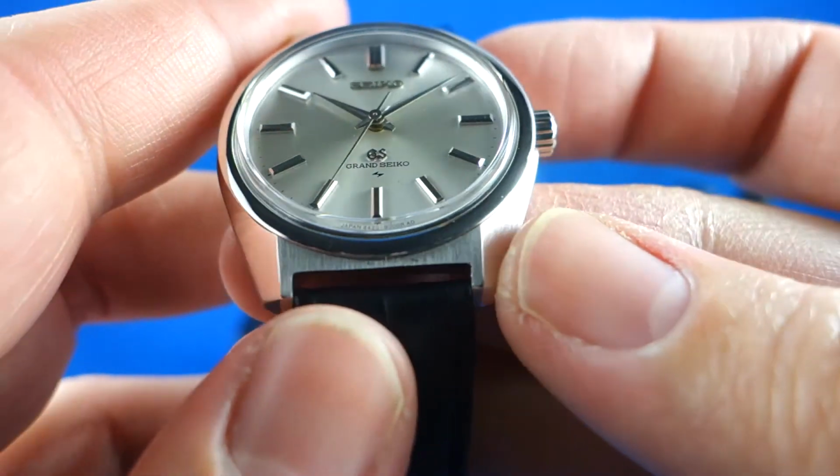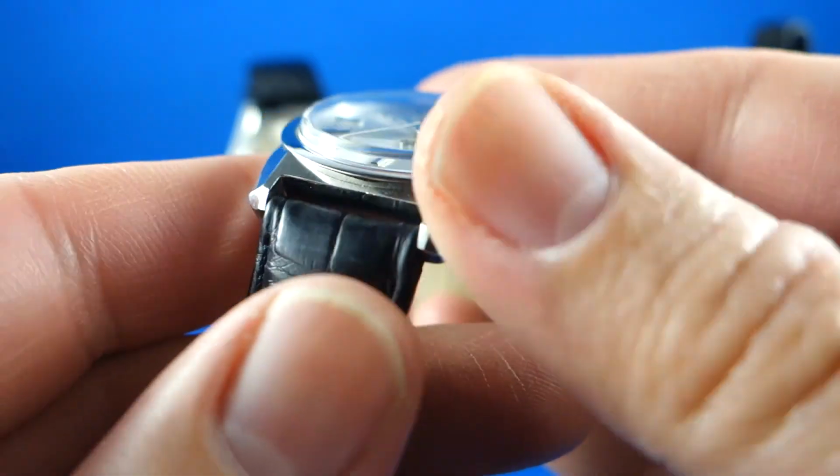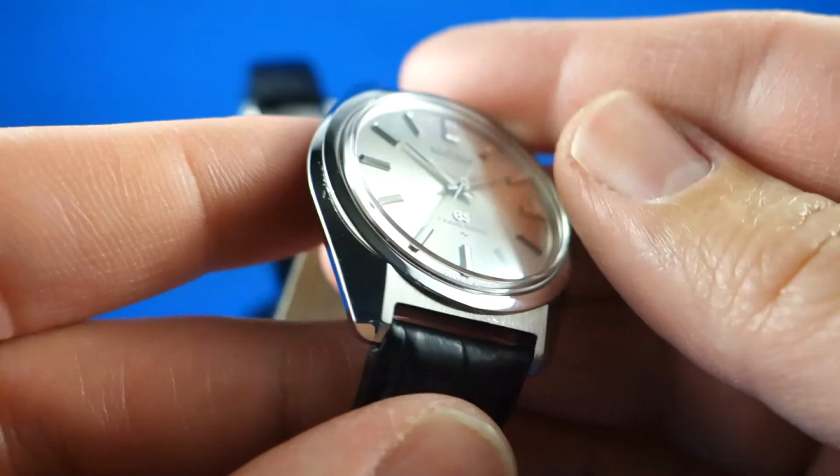The watch itself is in really nice condition. As you can see, it has been polished, but it's been done well. The case retains all of its nice sharp lines, its high polish finish there.